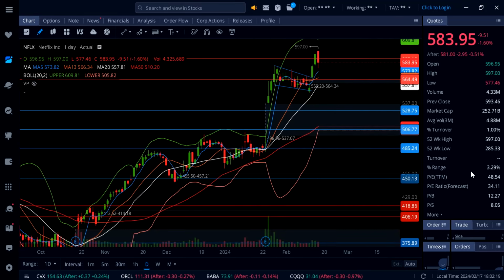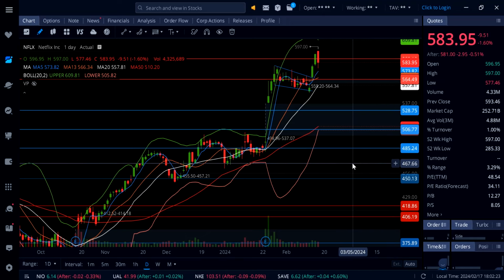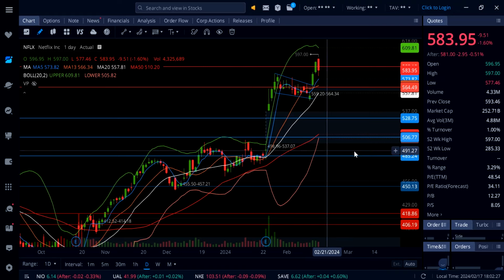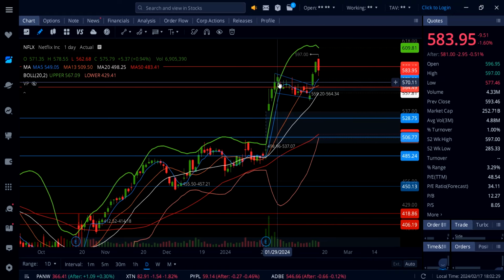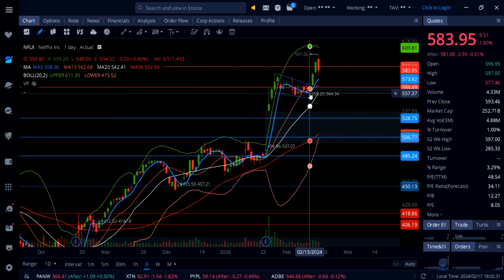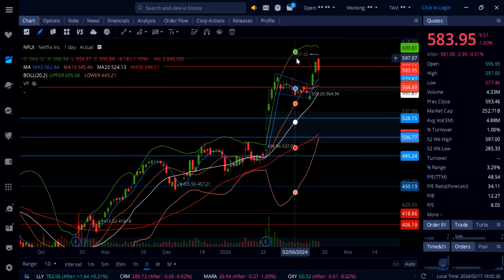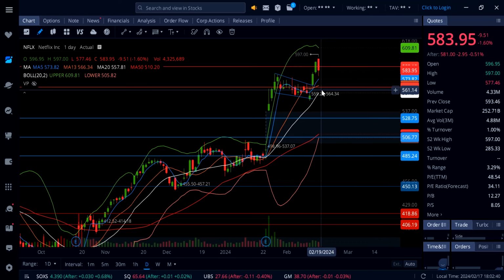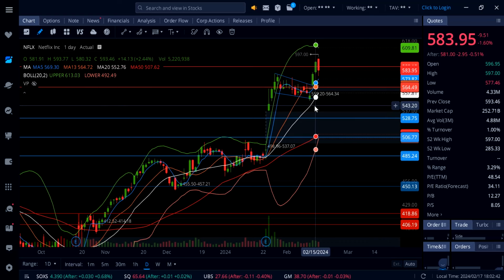Netflix going down 1.60%. Now one thing I want to point out, and I said it before in my video, that watch out, this thing can move all the way up to 600, and especially getting this breakout from this bull flag. This thing ran almost up to 600 on Friday, right here 597, and then we saw some selling here on Netflix, came down and now trading at 583.95.